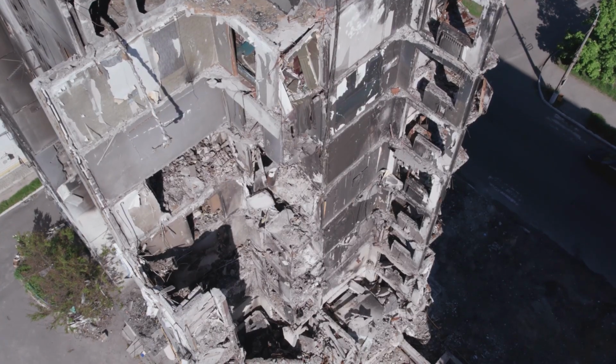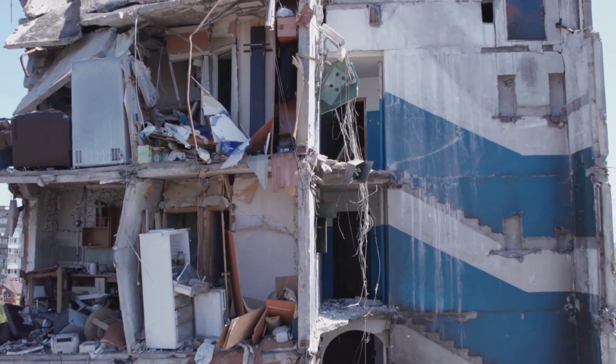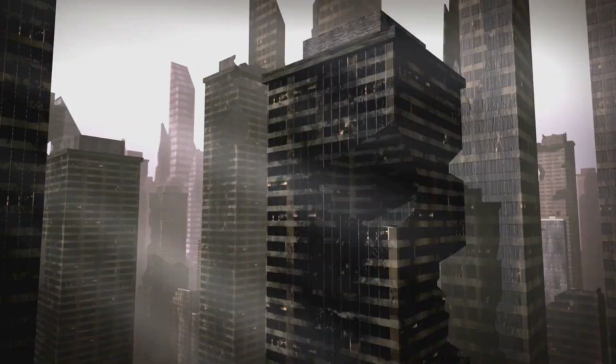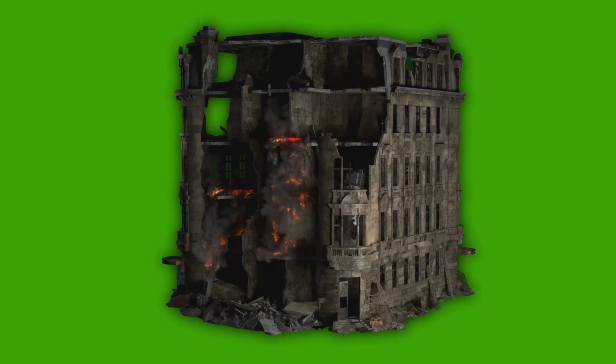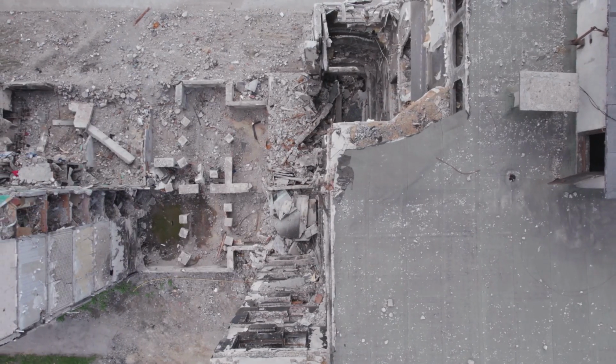Suddenly, sharp cracks echo from the building's base. For a heartbeat, nothing happens. Then a ripple runs up its spine. The building hesitates, as if taking a final breath. With a deep groan, it begins to surrender, not toppling but folding in on itself, collapsing straight down. Floors pancake, dust billows, and the roar is deafening.